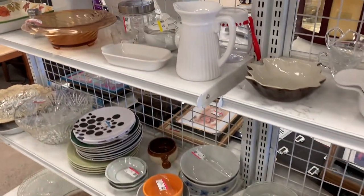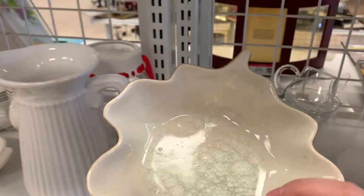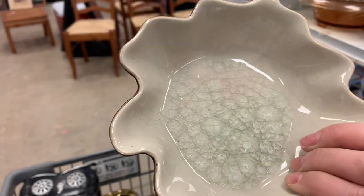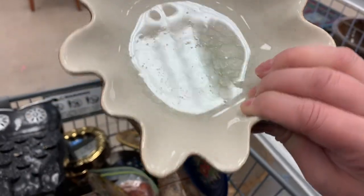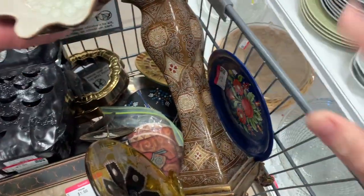Okay, anything else here we're seeing that we love? Oh, what is this? Look at that down there. $1.99. It's a leaf. You know, guys know I saw a lot of nature-oriented stuff. It almost looks like there's like crystals in the bottom. Isn't that cool? What do you think is in the bottom of this leaf bowl? It looks like druzy. Really pretty.